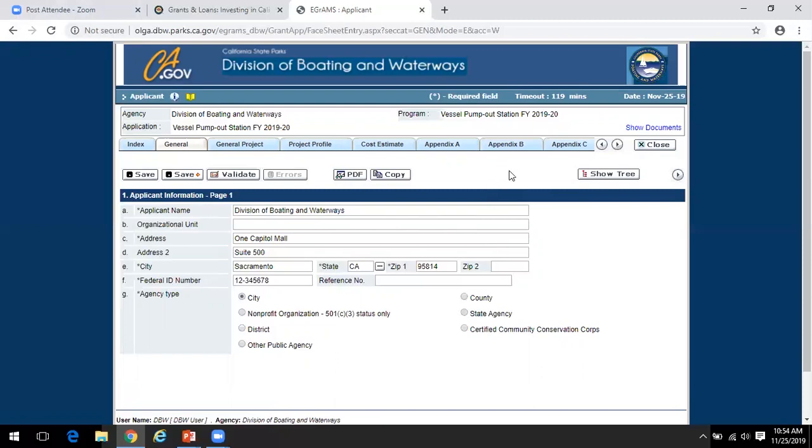Okay, so from here, you will be moving through the tabs to complete the entry of information into Olga. Although each application has different sections, they all request information specific to that grant as indicated by the blue tabs in the middle of your screen.